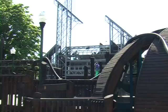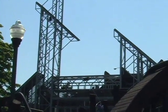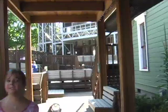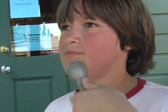How old are you? 10. Okay. What age did you first come to the park? 9. What is your favorite attraction in this park? The big, tall thingy. Slide? No, the big, tall thing up there. The erector set? If that's what you want to call it, yes. Show us. The erector set. What is your favorite building attraction? The erector set. No, inside a house.